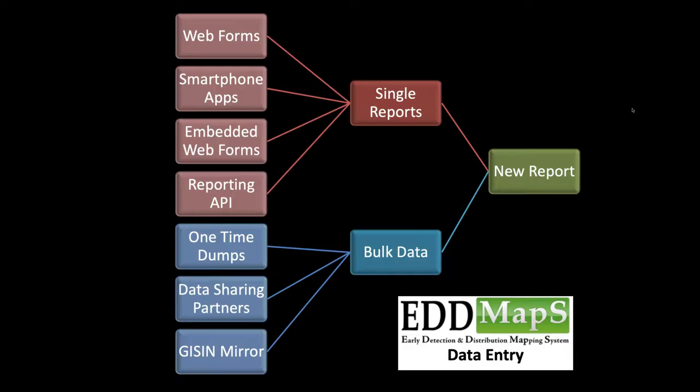So the verification system in EDDMapS, all the reports that come in go through that verification system. They come in through the web, through the smartphone apps, through web forms that are embedded on other websites, or as bulk data. All of that data comes in, whether it's a spreadsheet with thousands of records or a single record coming from a smartphone app. All of that comes in as a new report.